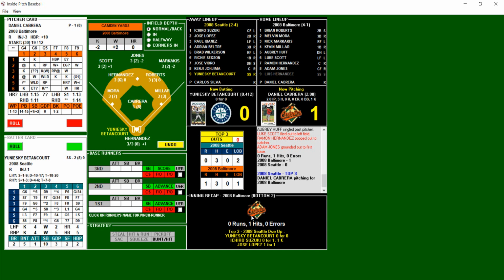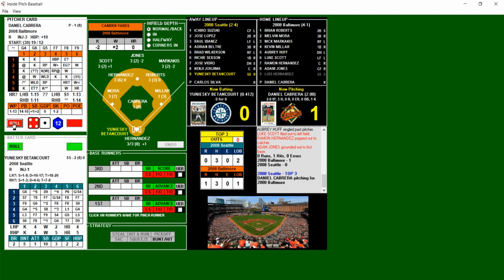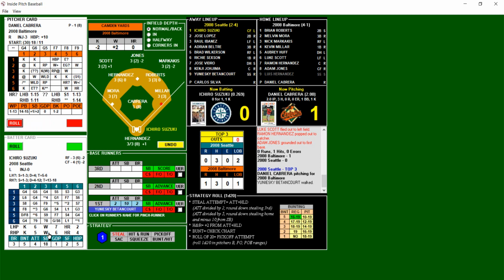We go to the top of the third. It's Betancourt, Suzuki, and Lopez due up for Seattle. Here's the pitch to Betancourt. Betancourt is batting a .412 in the replay. 6-2, that's going to be a walk. That's a 7, and it's a base on balls.